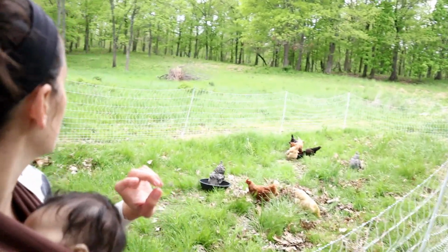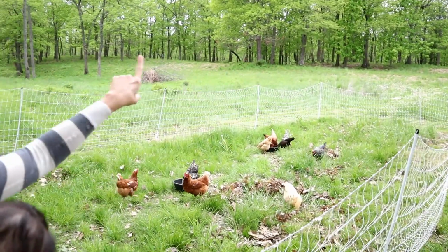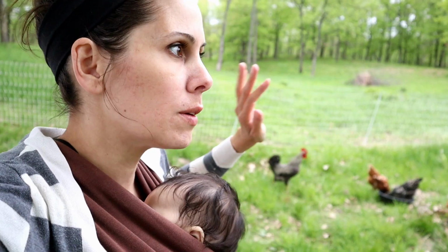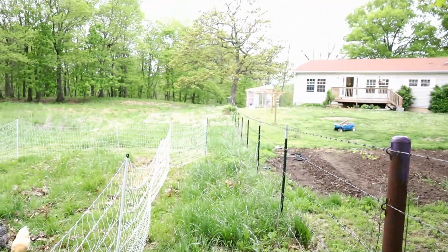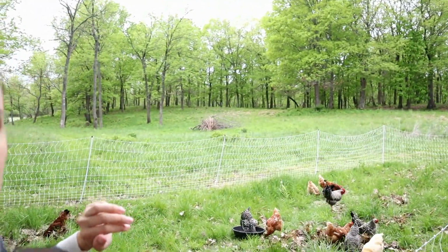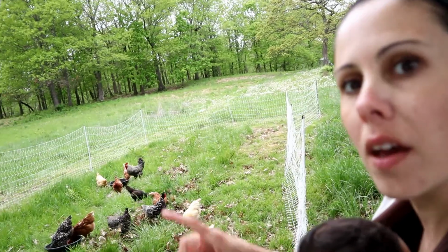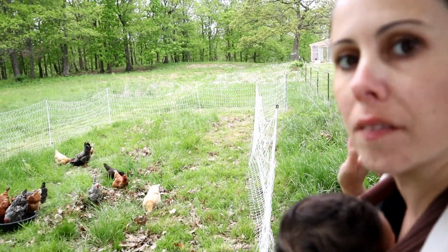All right, so here's a little better view. Here's the house. And then right over here is where we're gonna have the pigs. So a little better view so you can kind of get a gist for it. House, pigs, chickens currently. And then somewhere right over here is where we're gonna have the pumpkin patch.